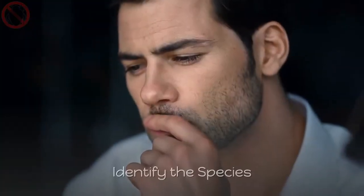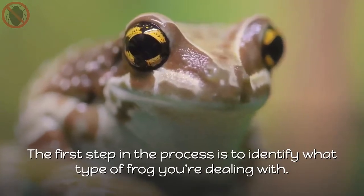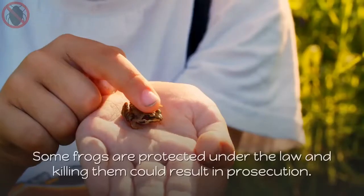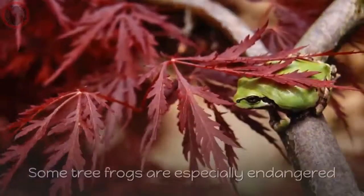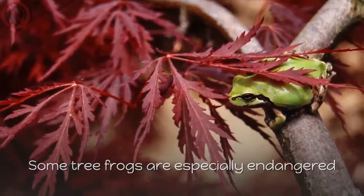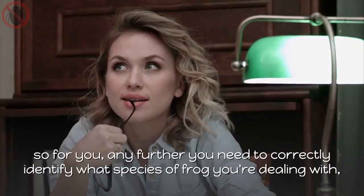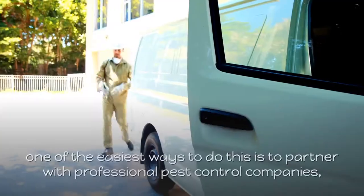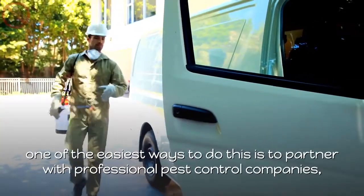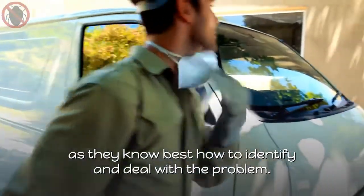Number 1. Identify the species. The first step in the process is to identify what type of frog you're dealing with. Some frogs are protected under the law, and killing them could result in prosecution. Some tree frogs are especially endangered, and they have extensive laws helping protect them from extermination. So before you go any further, you need to correctly identify what species of frog you're dealing with. One of the easiest ways to do this is to partner with professional pest control companies, as they know best how to identify and deal with the problem.